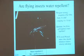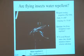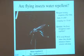So I want to talk a little bit about how insects fly in the rain. This is a housefly, and this is a water drop that hits the housefly.